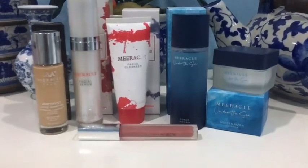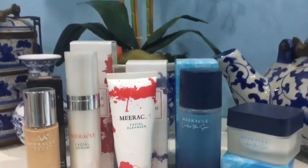I'm from PC2. So today, I would like to give an honest review on a skincare product that I've been using for 2.5 years. Ta-da! The product, as you can see, Meeracle comes with a complete set of skincare, which is cleanser, serum, toner, moisturizer, foundation, and also lipstick. For your information, moisturizer and toner is a new release of this brand.